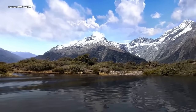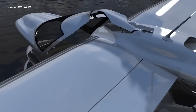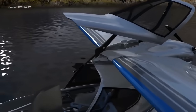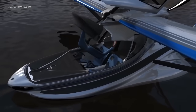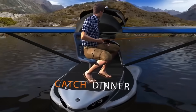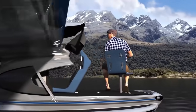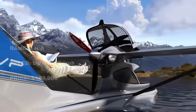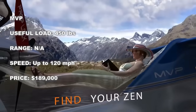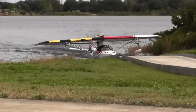Now, performance-wise, you're not getting much more. You're getting similar performance numbers as the other amphibian airplanes listed in this video. The MVP is powered by the Rotax 912 or the 914 engine, and your expected cruise speed is again between 80 and 100 knots. You have a useful load of 450 pounds. Now the best part about this airplane is that you get all these features for less than $200,000. The projected starting price for the MVP is $189,000.